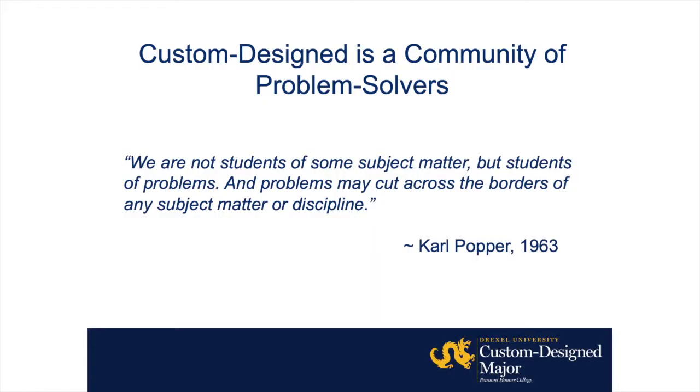The custom design major brings together a diverse group of students with interests that span an array of many different fields. But if there's one thing that unites this group, it is that they are all problem solvers. And I think that this quote from philosopher of science Karl Popper really captures the essence of our students. While the quote might be from 1963, it still holds true today, especially as today's problems are more interconnected and global in scope. Our students don't see the world broken down into categories like biology, sociology, or economics. Instead, they recognize that there are problems, issues, topics, and ideas that aren't captured by just one field or discipline.